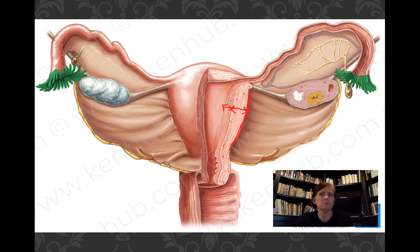It's highly supplied by arterial blood from the uterine arteries. And so these are the arteries, the spiral arteries that branch off of that are the arteries that regenerate and degenerate and create a shedding of that endometrial layer when females menstruate.